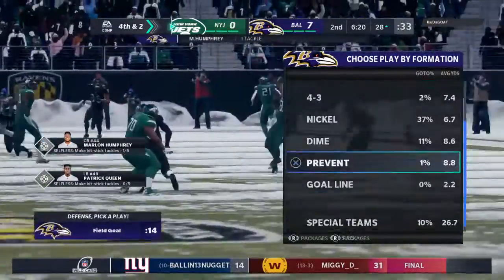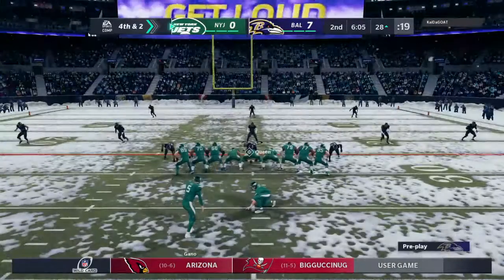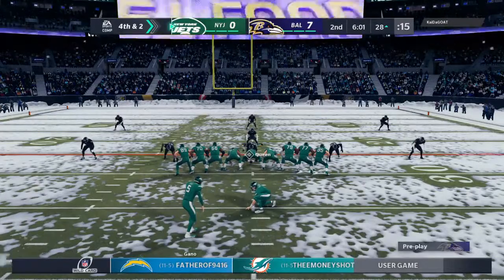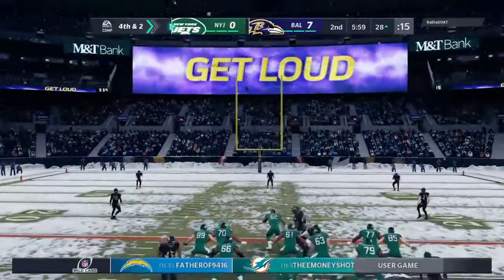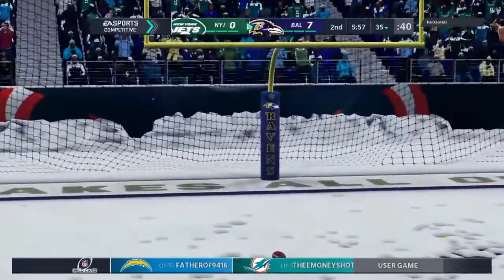Should they have tried to run it? I thought that running the ball in that situation is what they would have done, because at worst case scenario, you may bring up a fourth down decision for your team. Instead, now they're not close to the first down. And it bangs off the left upright and deflects away.